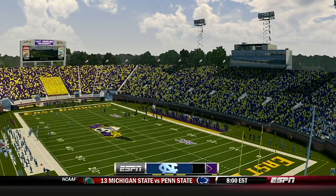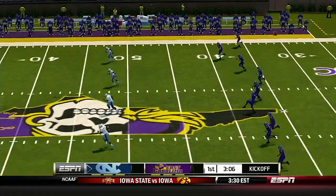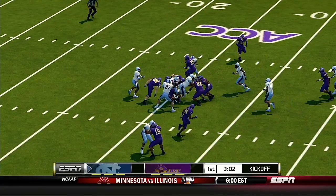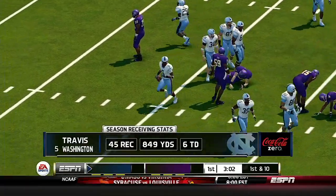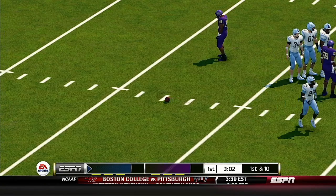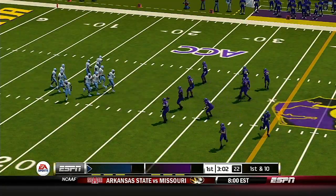All right, thanks, Reese. East Carolina kicked this one off. Washington fields at the goal line. They'll bring him down at the 26. The Tar Heels always have guys that are near the top statistically, and that's no exception today. We're really looking forward to watching this kid play. So here comes the offense taking the field for the first time today.